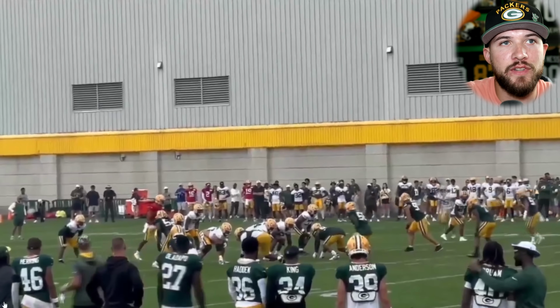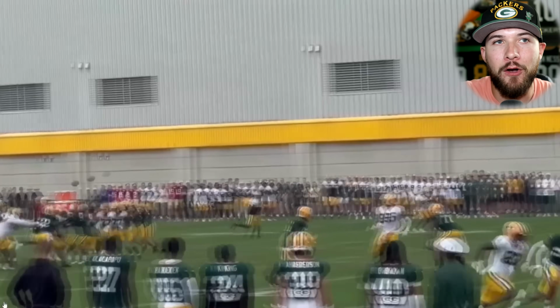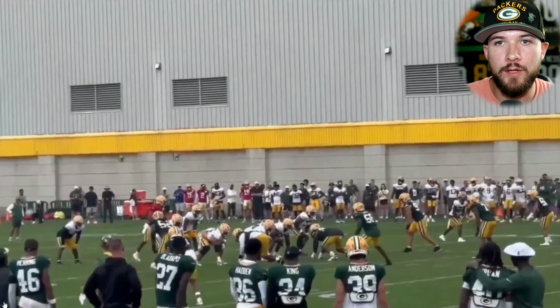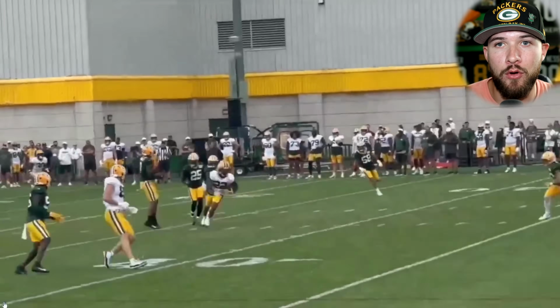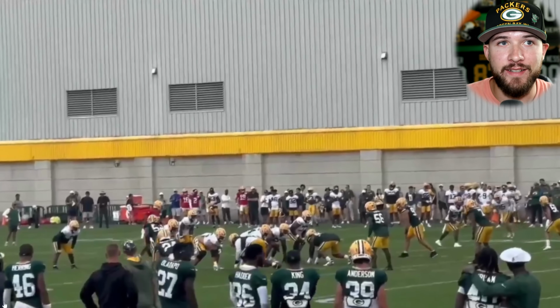Him and Matthew Golden just continue to connect again and again in camp, and they really are building this rapport. And Jordan Love, today I saw an interview. He was basically asked who was the most impressive person on the offense so far in this camp, and without hesitation, he said Matthew Golden. You know, he has strong hands, he's a great route runner, and he has elite speed.